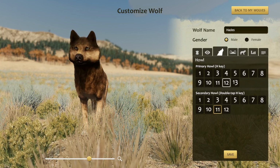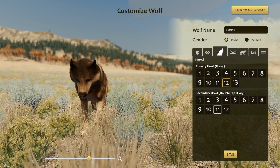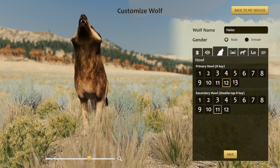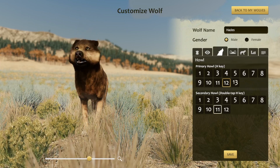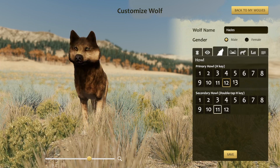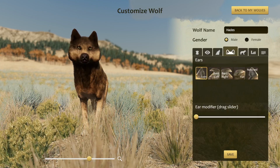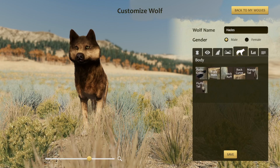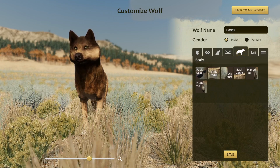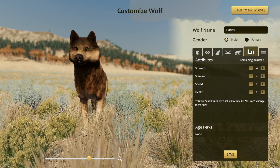Bit of a deeper, pretty powerful sounding howl, and then for his secondary here, slightly higher pitched one, but pretty similar in sound, honestly. Once again, these customizations will be determined by those of you who are members of the Patreon if you wish to suggest them, but it looks like he didn't roll the radio collar, which is the only one I've ever seen randomly generate. And then as for his stats, he's got pretty neutral stats.